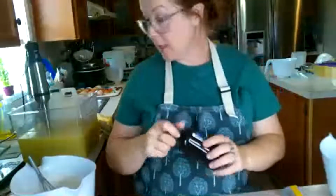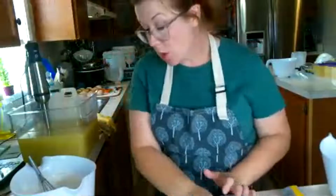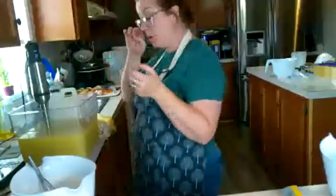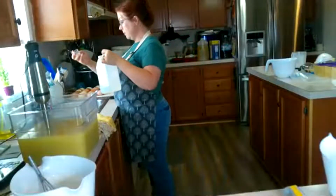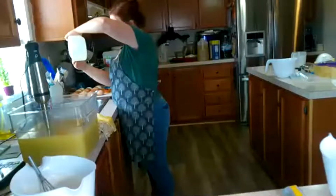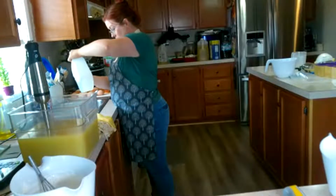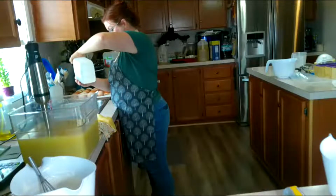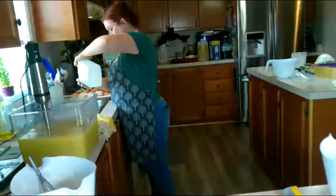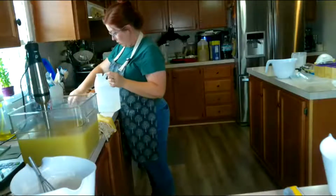Okay, the last thing that I do is I'm going to add my sodium lactate to my recipe. You can use salt. In my recipe, we used salt, but this time we're going to use actual sodium lactate. And you use 1 teaspoon per pound. So we have 2, 4, 6, 8, 10. One more. And 12.